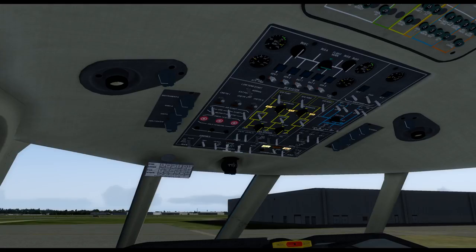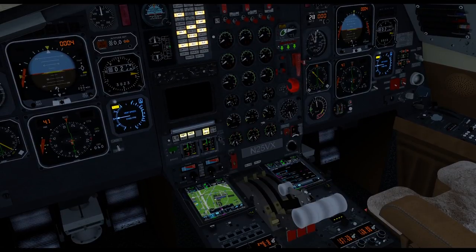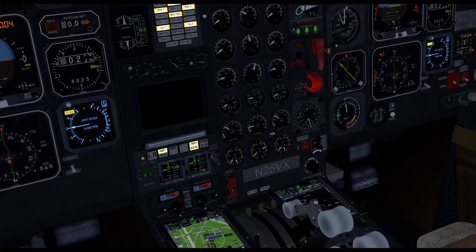Let's go ahead and start up number two. Start sequences 2, 3, and 1. Start up number two first. See the engine motoring there. Let's go ahead and move our thrust lever for number two into the start position, or idle position rather. N1 coming up, ITT. And it looks like a good start on number two.